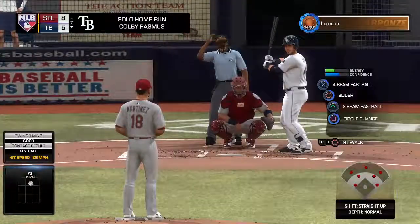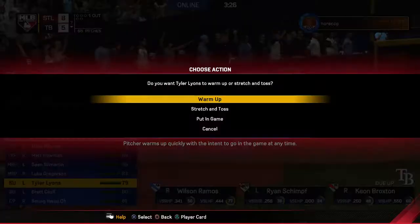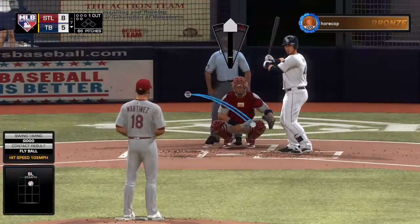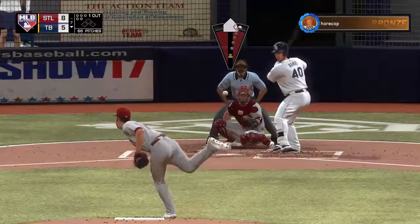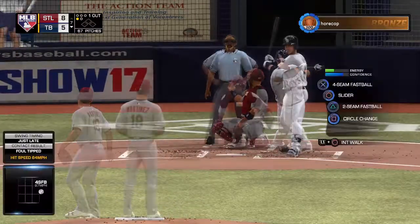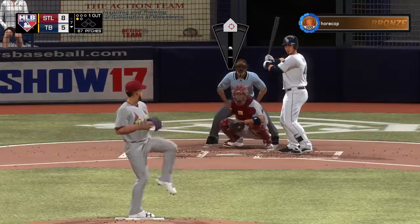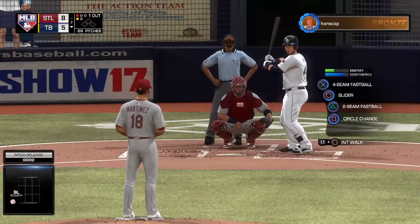Here's the catcher, Wilson Ramos. 0 for 2 on the afternoon so far. And now the Cardinals get the bullpen working here. Both a lefty and a right-hander have stood up. And this is fouled back and out of play. The 0-1. Started to go around there, but he holds up. Ball 1.